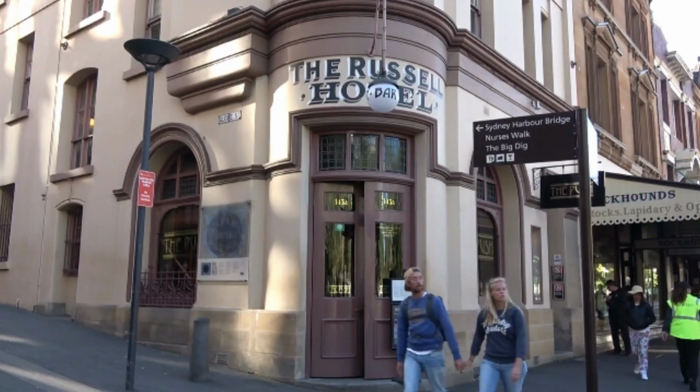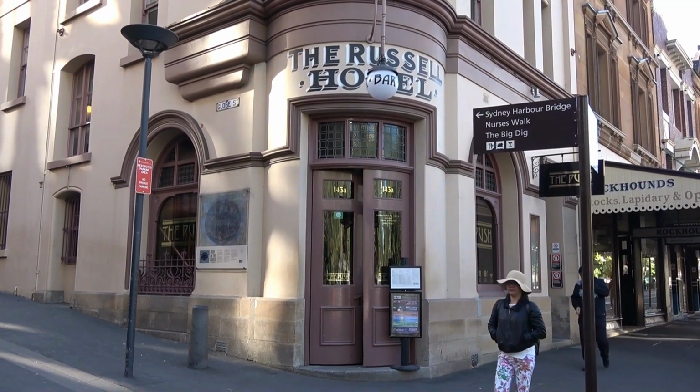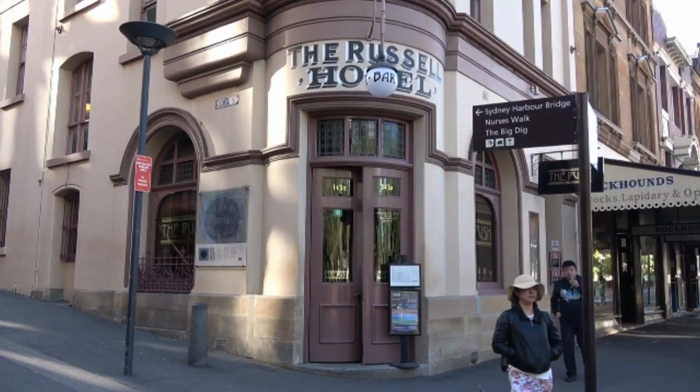Here we are at the Russell Hotel, a unique example of a 19th century Queen Anne style hotel. It features a picturesque Scottish baronial. The 3-storey hotel was built with roof shingles, rendered masonry, external walls with decorative string courses and other mouldings. The site was once part of the original Sydney Hospital.